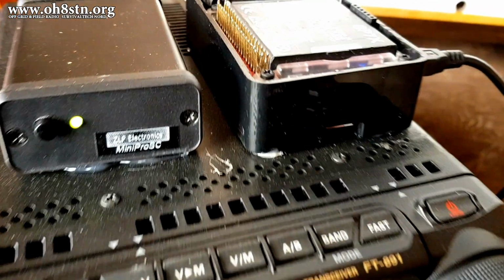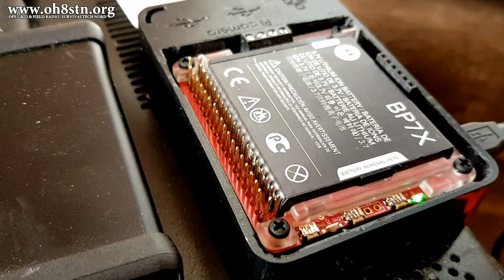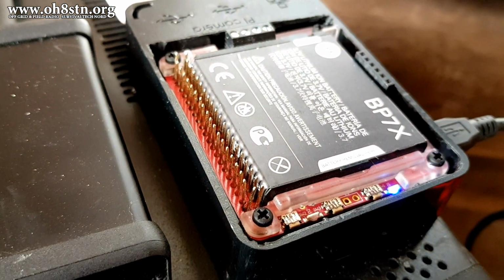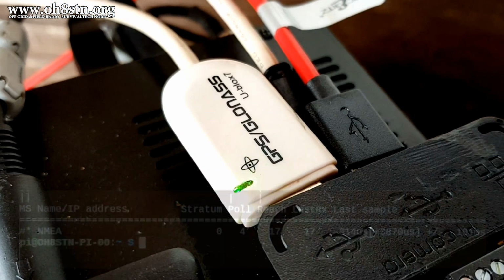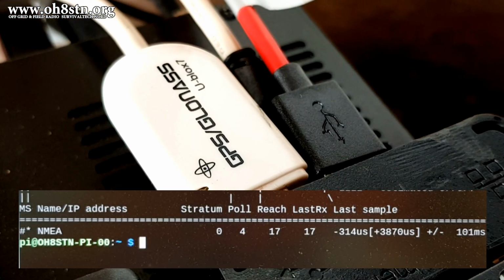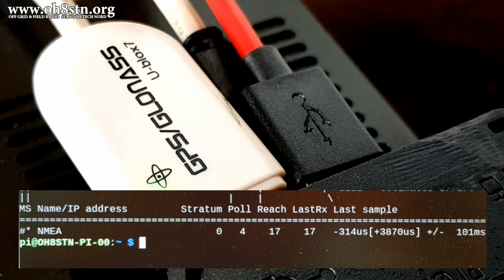For digital communications, I used a Raspberry Pi 3B Plus with a PiJuice hat for the real-time clock and battery backup. Primary time for the Raspberry Pi was maintained with a u-blox USB GPS, allowing time from the GPS satellites to be used as an NTP time source. This configuration offered some redundancy as primary time was from the GPS and backup from the PiJuice hat.